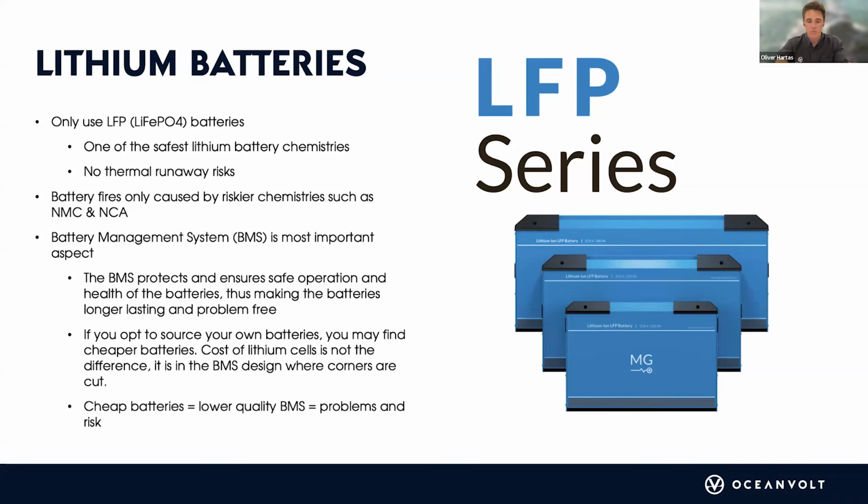So the battery management system is the key factor with your lithium battery system. It is what monitors every single part of the battery, not just to make it safe, but also to ensure that the batteries last long and don't have problems. For instance, with the MG batteries, each module has its own built-in BMS, and then data cables come out of that and go into a separate, external BMS. So there are two layers of battery management happening.